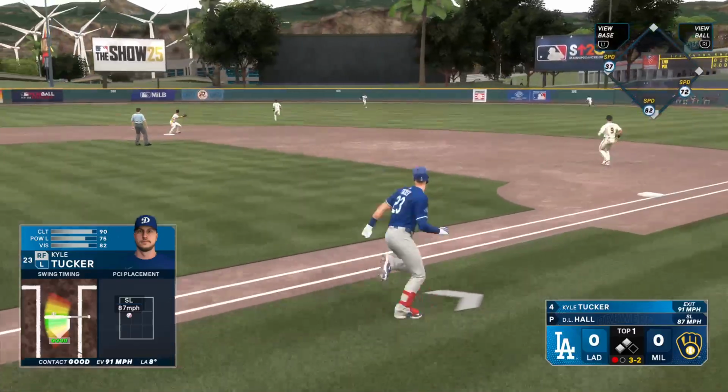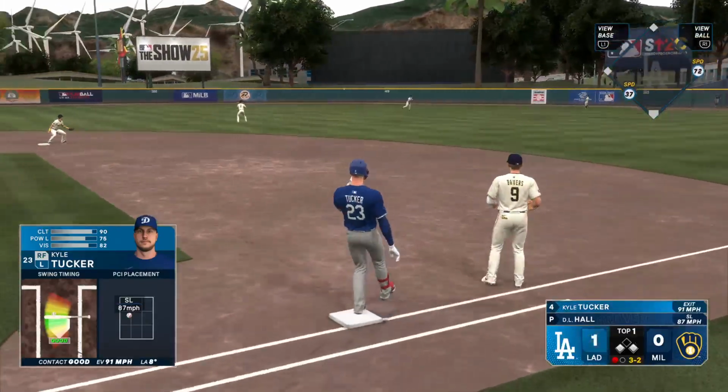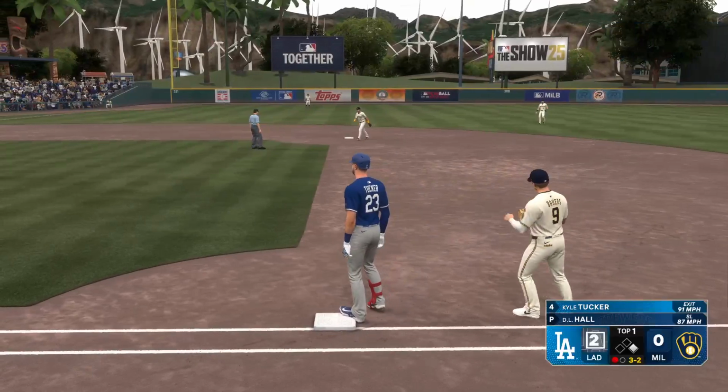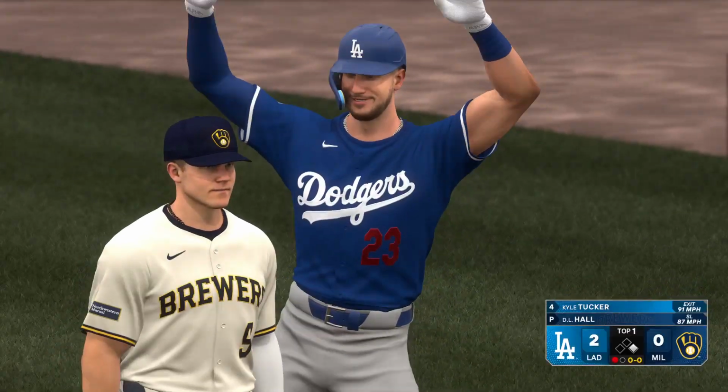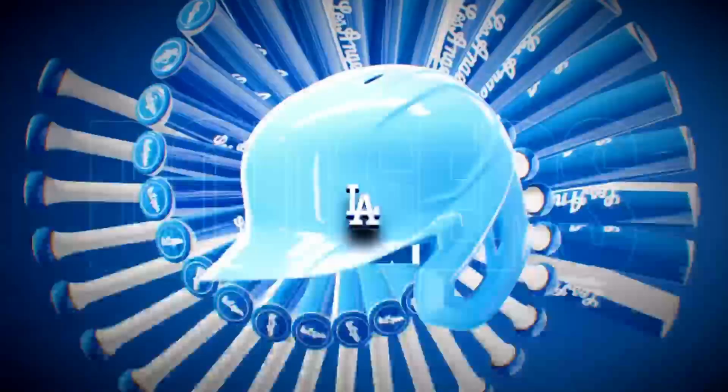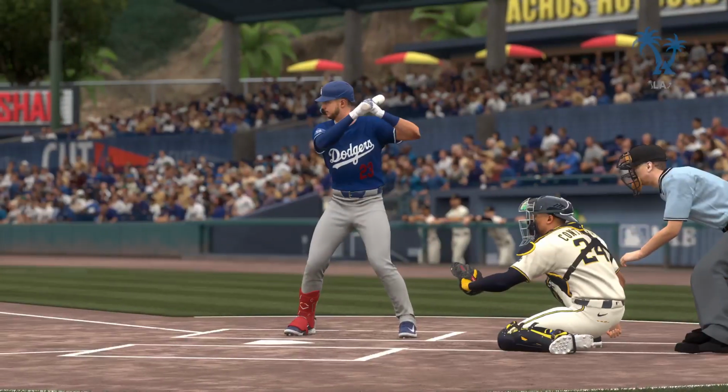Base hit, 1 run is in. Here comes Freddie around third. In comes the run from second. And it's a two-run single. It's 2-0. Gets him on the board first, coming through with 2 RBIs on that swing.